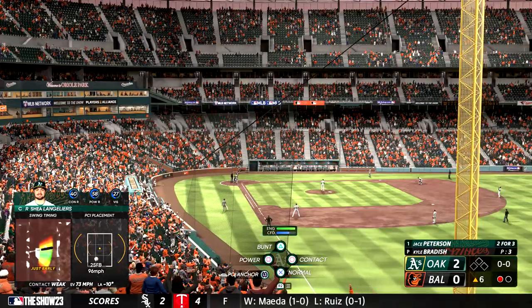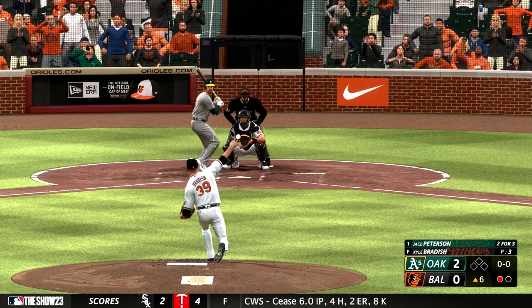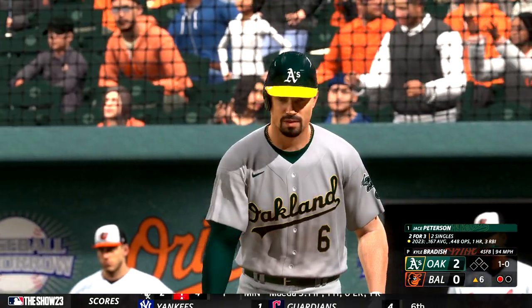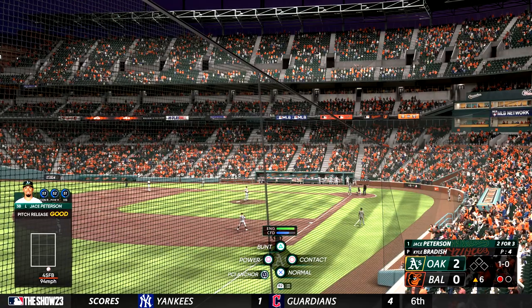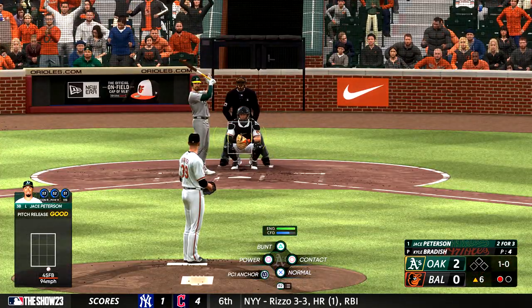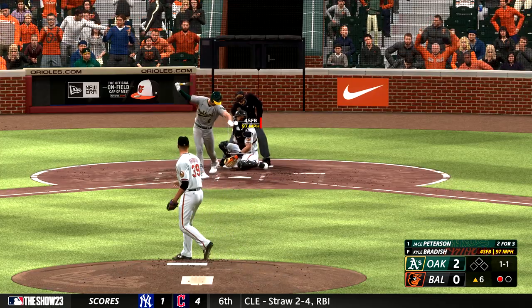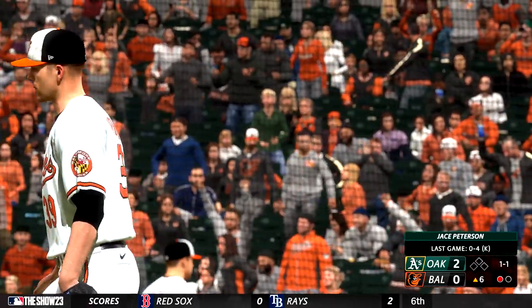So the lineup flips over. Now the third baseman, Jace Peterson. First pitch just misses. Bradish, 26 years old, and he was drafted in the fourth round back in 2018. A bit behind with that swing. It's strike one.